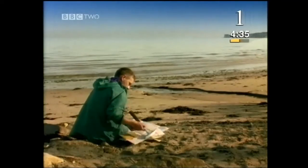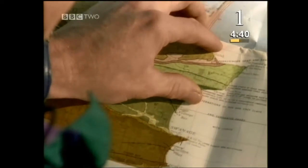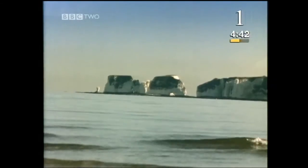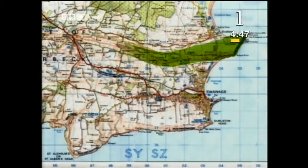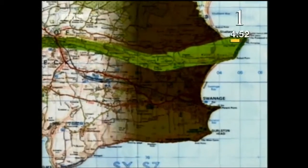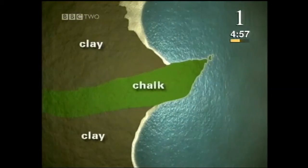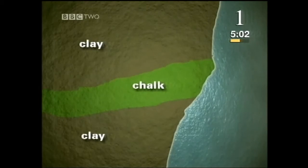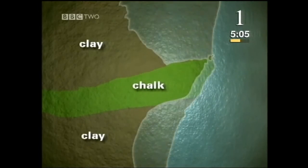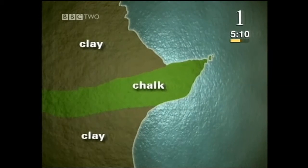The answer lies in the geology of the area. If we put a geological map over an Ordnance Survey map, the reason for this becomes clear. A geological map shows the rock types that make up an area. We can now clearly see how the chalk seam runs like a ribbon through two beds of clay. When the coast first formed, it would have been straighter. But over time, the softer clays either side of the harder chalk have been more easily eroded by the power of the waves.